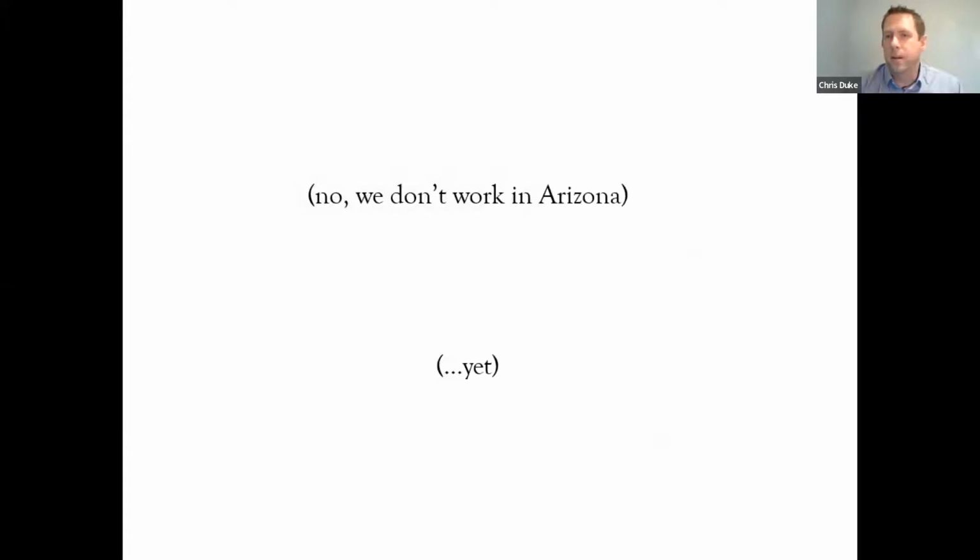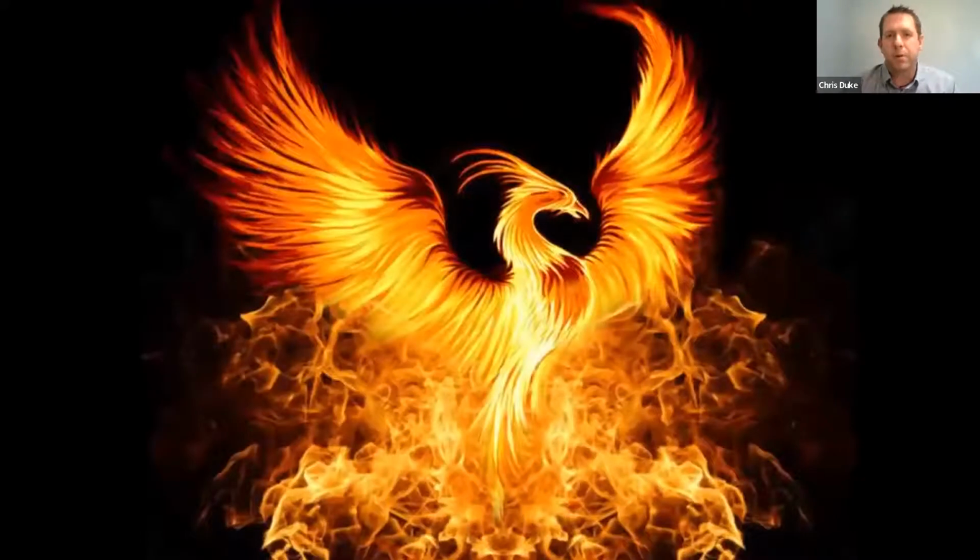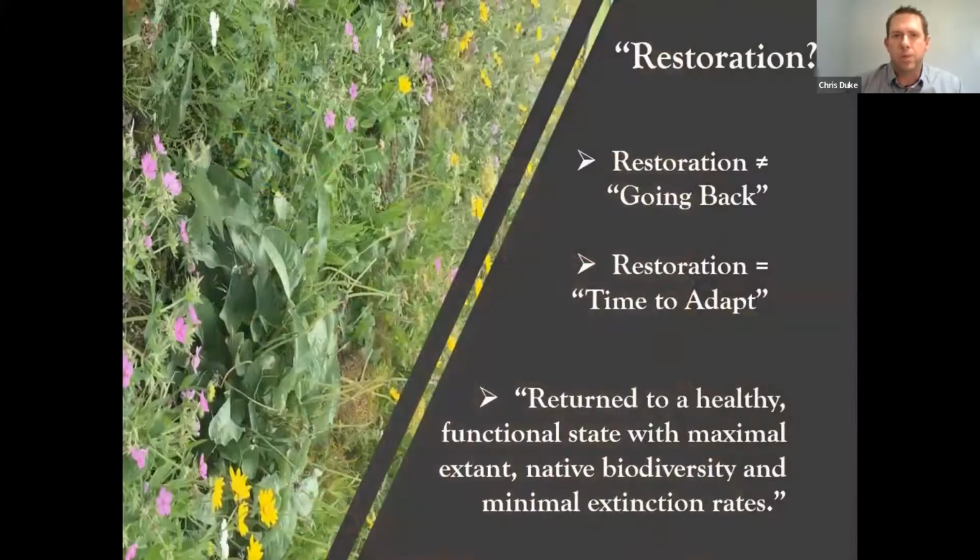Starting with this one: no, we're not in Arizona yet. The Phoenix is actually a very carefully chosen symbol for restoration, modeled after the bird of fire, not the fiery city in Arizona, where a lot of people assume we're from. The symbolism there being that, in a lot of cases, our ecosystems are quite literally rising from ashes as we work to restore them.